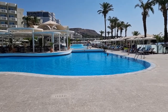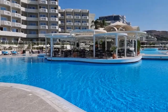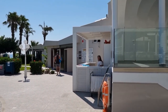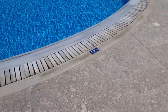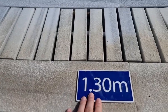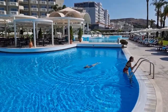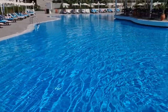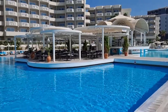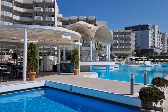This is the main exterior pool. It's quite large. As you can see, plenty of sunbeds. You can get your towels from here, but you have to take them back every day. The water depth is 1 meter 30 centimeters here, but it has various water depths depending on the area of the pool. 1.3 is the deepest. The water, it's a bit cold in the morning, but I think in the afternoon it will be okay. This is the pool bar, so if you want a cocktail or if you want to drink something, you can go to the pool bar.